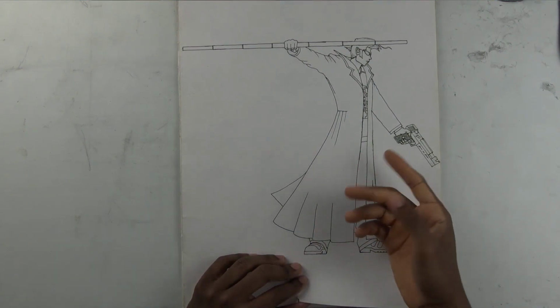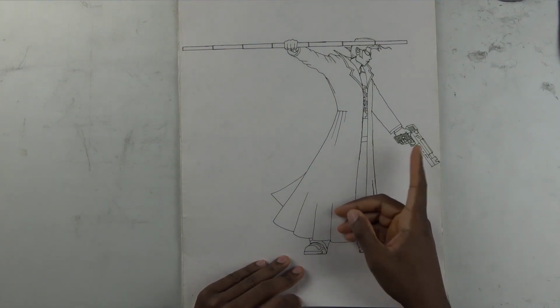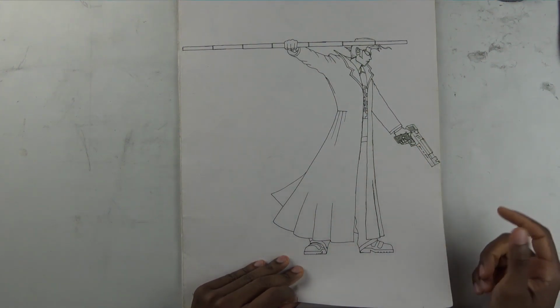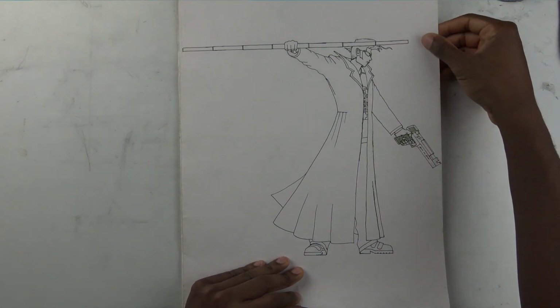It's almost like a cross between Dante and Blade and maybe Gambit from X-Men. That's the idea I had.